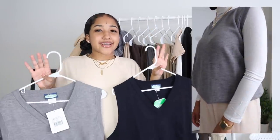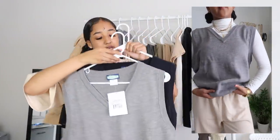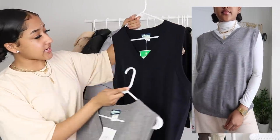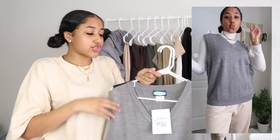So these might be kind of hard to style. I kind of have an idea of how to style them, but I can definitely see myself wearing these in the fall time. These are both a size medium. Like I said, I just got a gray and a navy blue, so I'm gonna see how I can wear these in the fall time, layer it up with some shirts and everything.